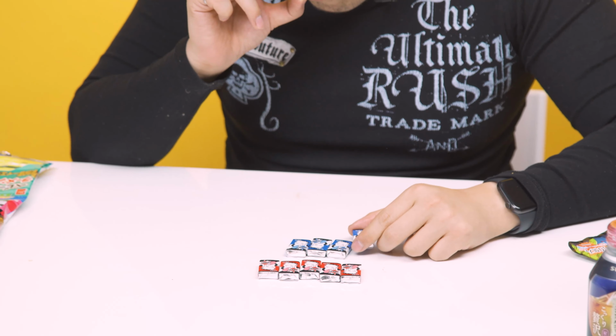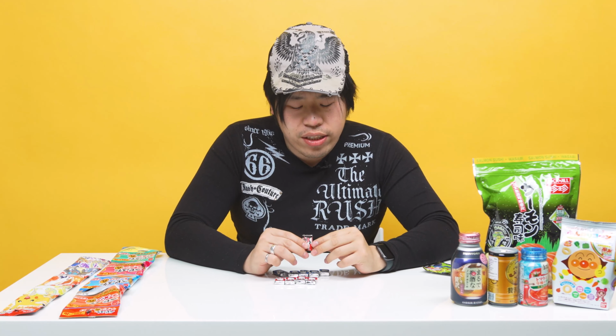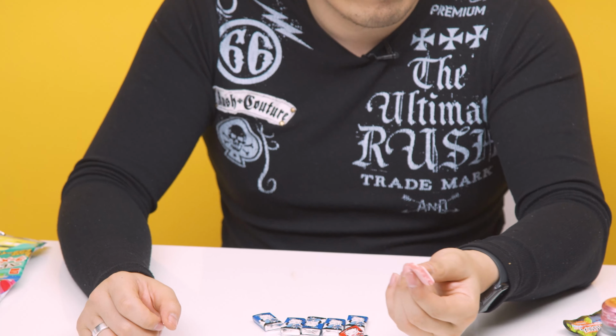And they smell pretty good. The blue one and the red one smell different. The red one has a stronger smell. I can't tell what it is. Let's try the red one first. Oh yeah, so it looks like just a bubble gum.